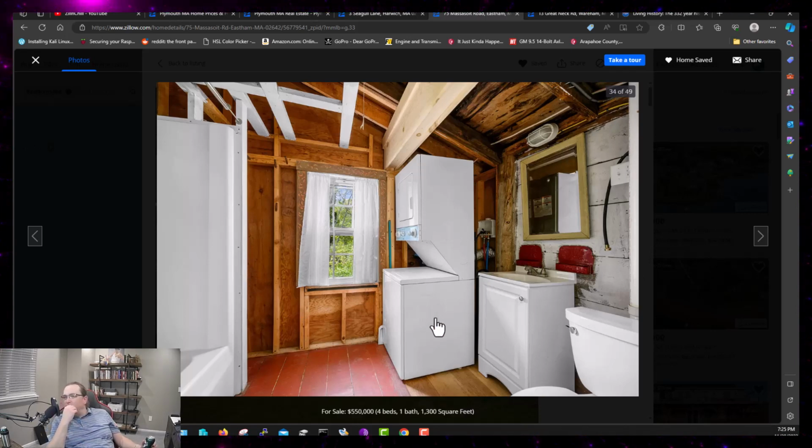So this has got to be the 1 bath. Obviously when this house was built, it was probably, I'm sure it predates, I mean, it was 1763? Yeah, it predates indoor plumbing. So, willing to bet, especially since this is plywood, not slat, this was an addition. So the 1 bathroom in the house is an addition.